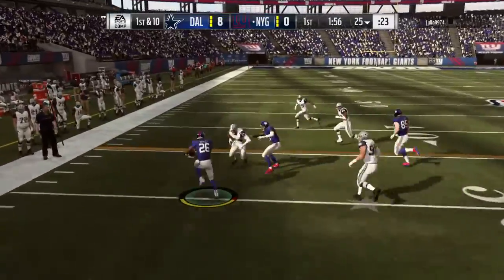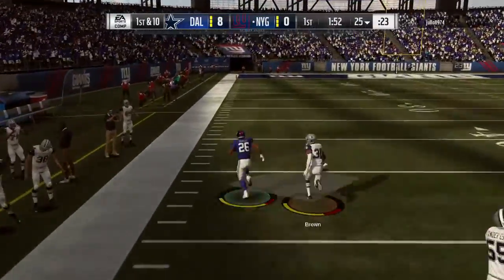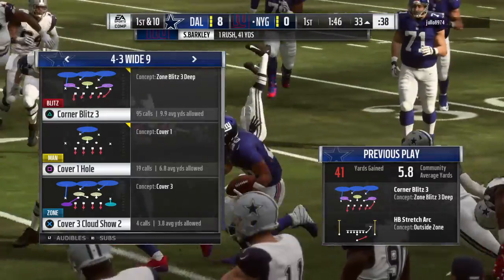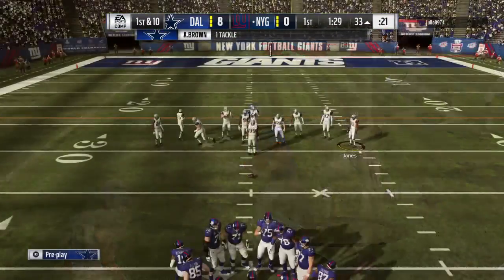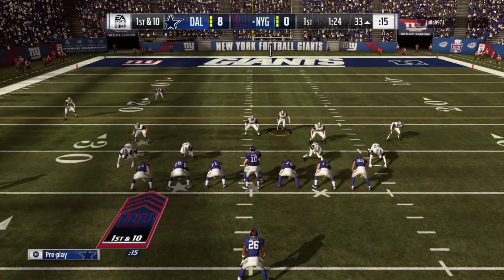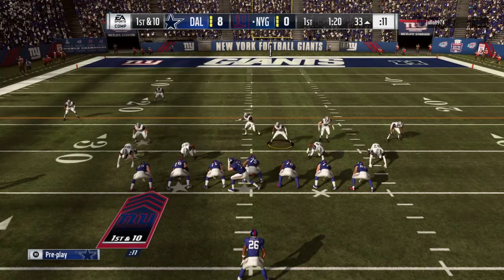Ground. This is Saquon Barkley. Oh, he faked it with a juke. Now he's got some room. And they finally get him, but not before he reaches the 33-yard line. A tremendous play there from Saquon Barkley. 41 yards. So the big play changes the complexion of things. Here's first and 10 just outside the 30.